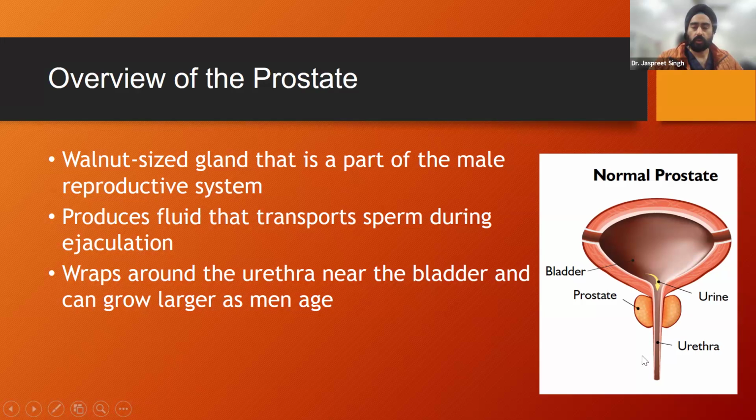And the one downside to being a man and aging, and a lot of this is dictated by genetics, is the size of the prostate will grow as a man ages. So these symptoms can start as early as in the mid-40s, but will progressively increase as a man gets older and more apparent in the 60s and 70s. In fact, by the time a man is 70, about 3 out of 4 men will be reporting symptoms secondary to prostatic enlargement.